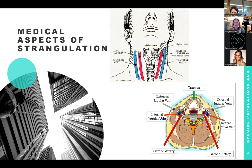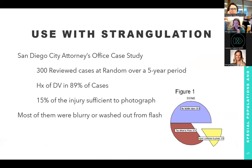difficult injuries to photograph. So that's why your photos are so important, and using filters and alternate light sources are really important too. So one of the studies that I utilize with police academy trainees is this study here.